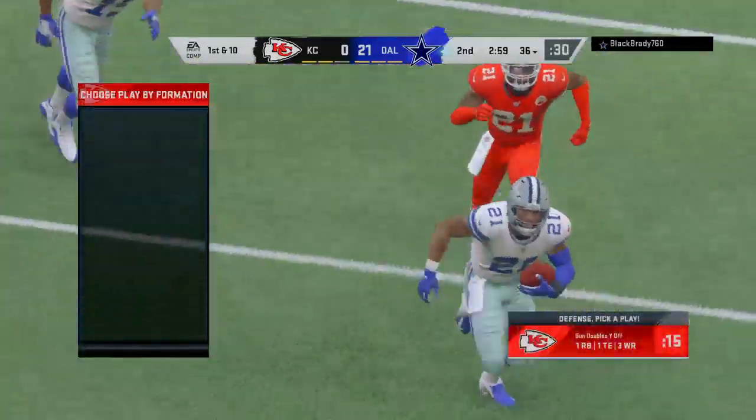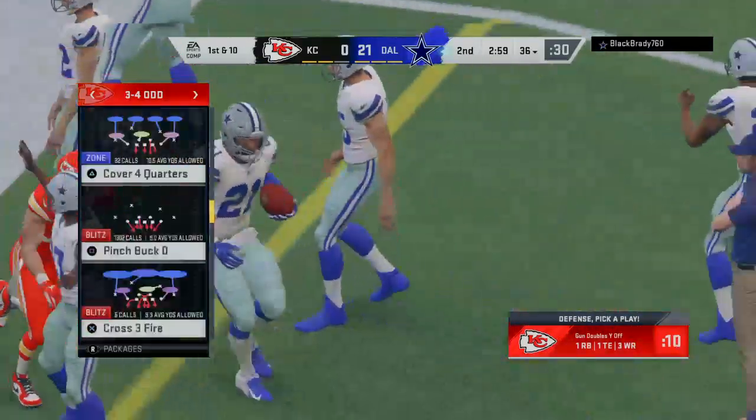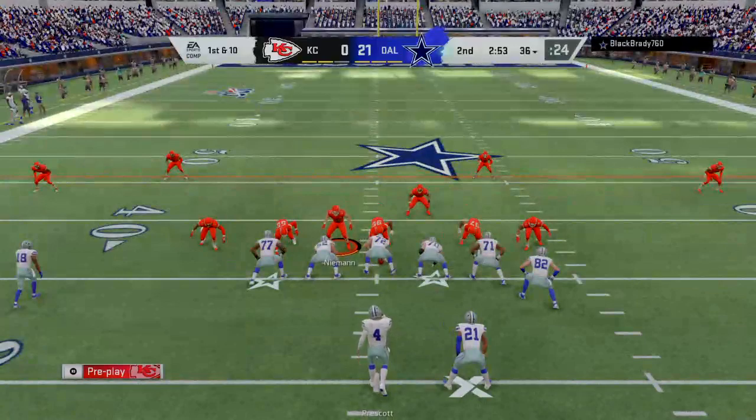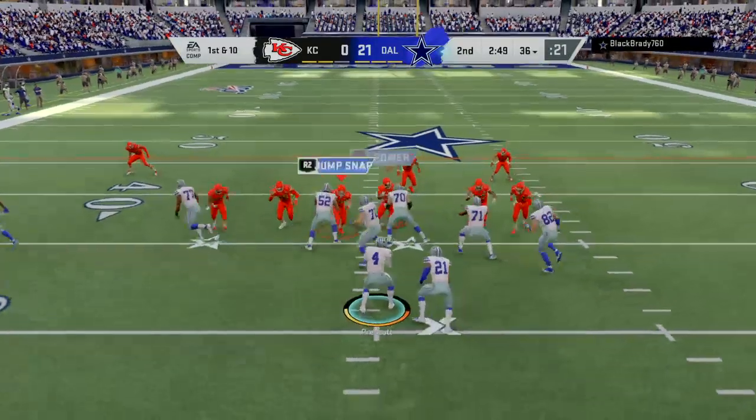It absolutely does, because oftentimes it translates to your defense as well, because they're excited about getting the ball back for their offense that's playing so well. Well, they are clicking right now. So from the 36 now, 1st and 10.